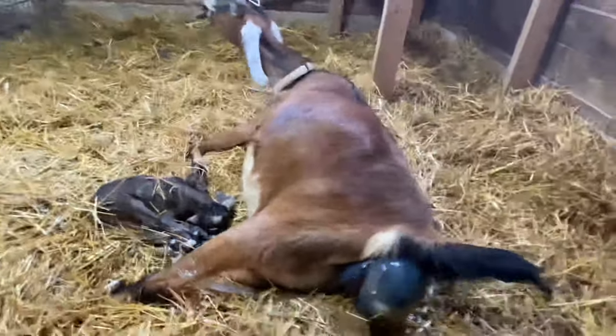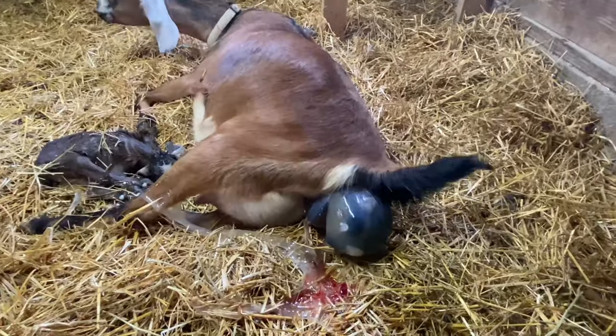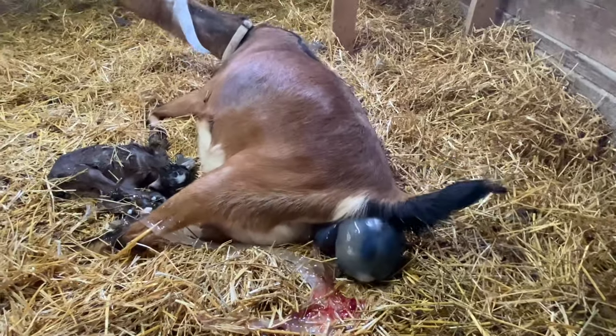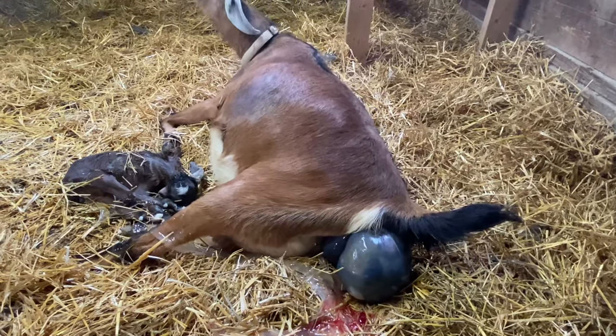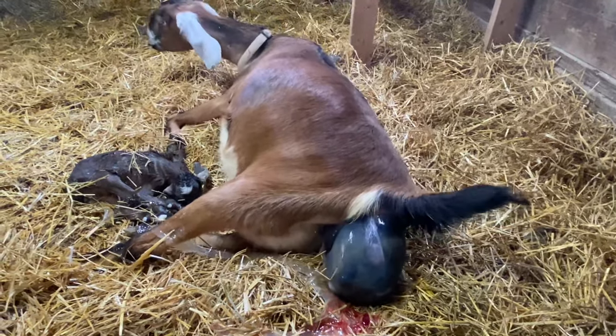As soon as the shoulders are cleared, I typically break the amniotic sac if it hasn't already broken, just to clear the mucus and everything away from the baby's mouth and nose so that it can breathe.